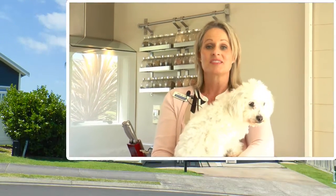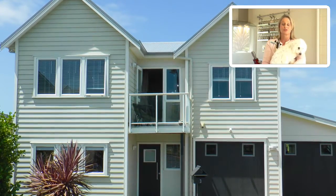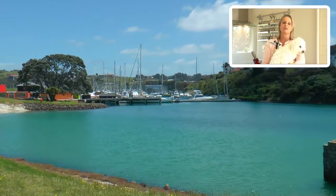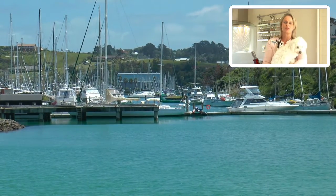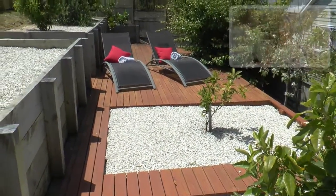Hi, I'm Nadia from Barfoot and Thompson, and I'm so excited to show you this beautiful property in Harwich Court, Gulf Harbour. If lifestyle is what you're after, you couldn't ask for a better place for your family. You're right on the doorstep of a beautiful golf course, two stunning beaches, you've got the marina just down the road, and the lovely Gulf Harbour Marina, which has got everything you could ask for. This four bedroom, two bathroom home on a lovely big 490 square meter site is just perfect if you've got a lovely family and a dog.